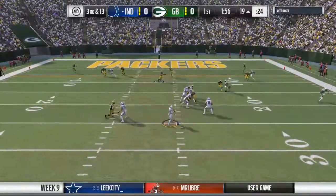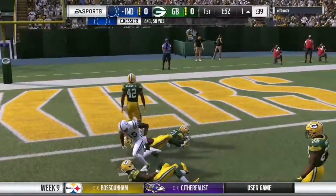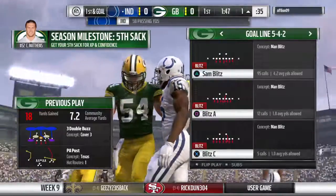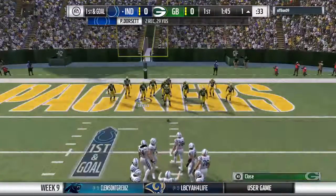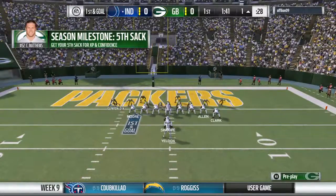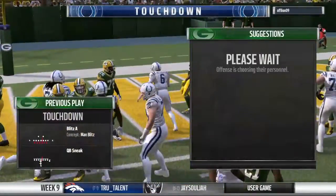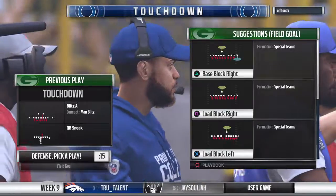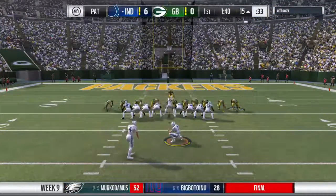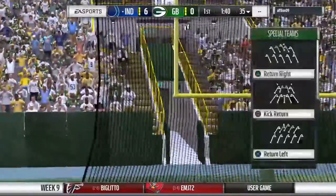Third and long, it's Kessler. And able to find Dorsett. He didn't get the touchdown, but he did get the first down as he's tackled at the 1. And a really long drive here, and it goes on and on. And he's into the end zone. Touchdown, Indianapolis. Cody Kessler, his first touchdown on the year. And the Colts take it right down and score on the opening drive.